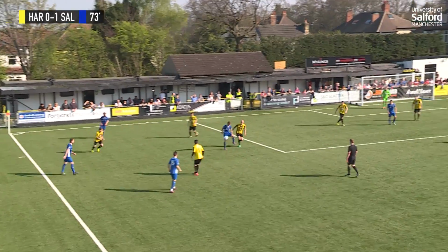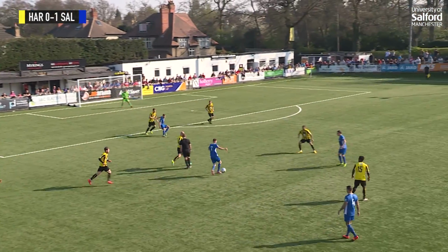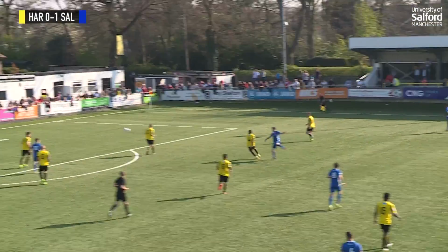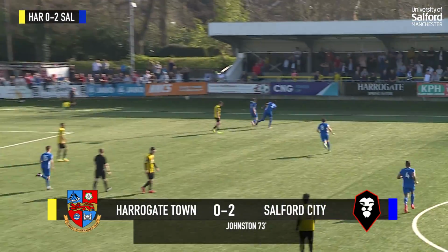O'Halloran with the throw, looking for options. John Johnson's come short, picks out Johnson on the side of the box. Big force away from goal at the moment. Tellis is marking him very closely. Johnson's still running with it, still going with it. Goes to shot from range, it's gone in! What a goal from JJ!